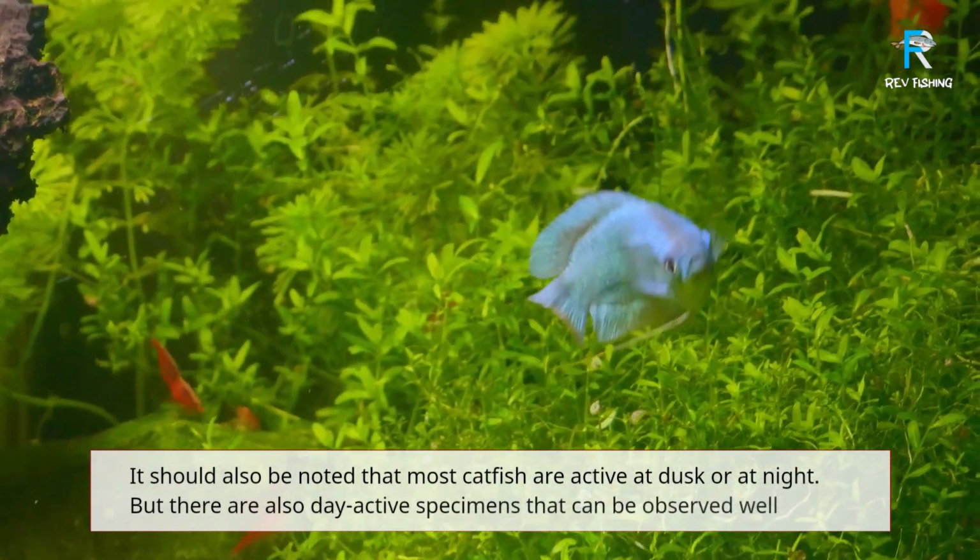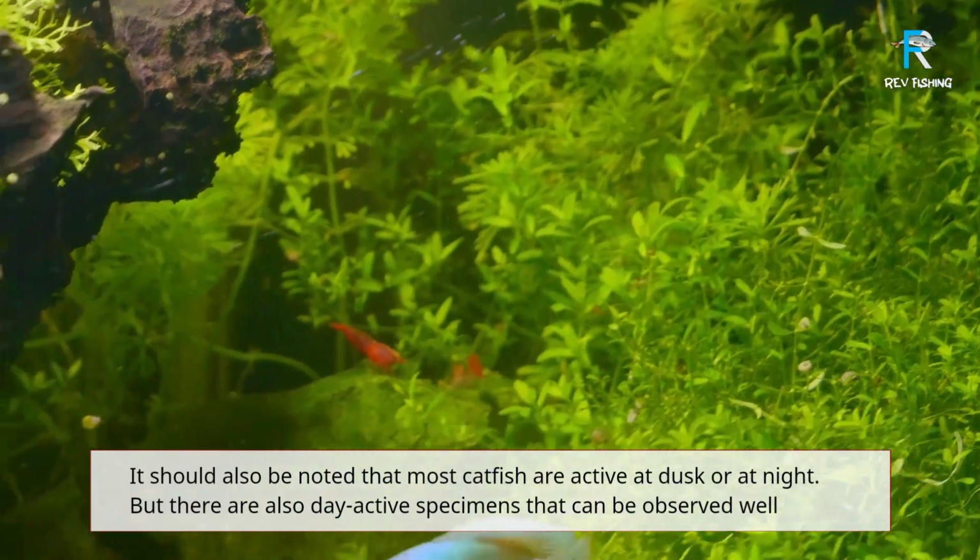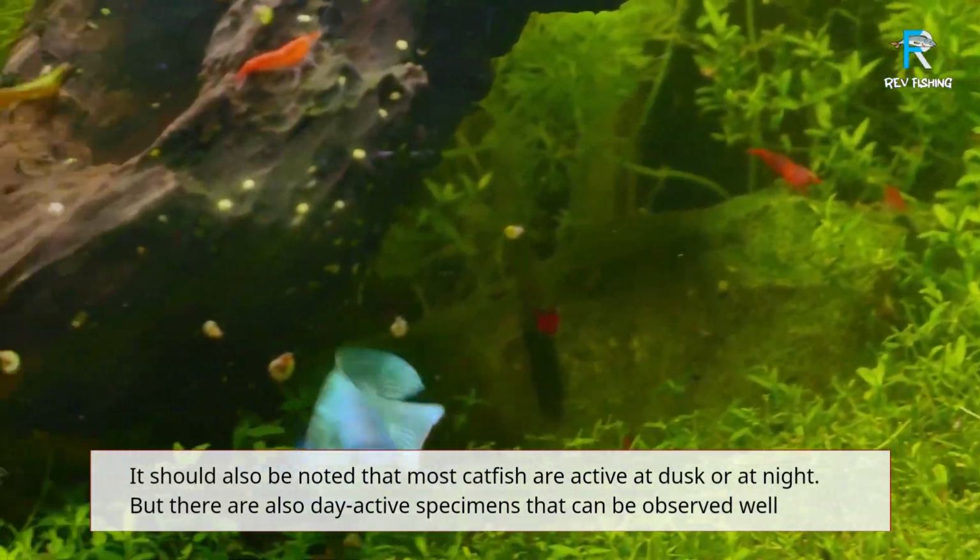It should also be noted that most catfish are active at dusk or at night. But there are also day-active specimens that can be observed well.